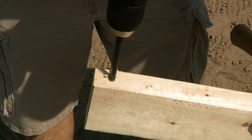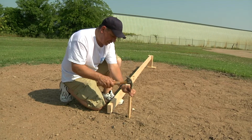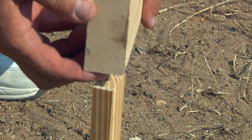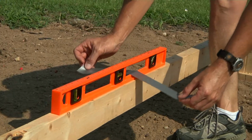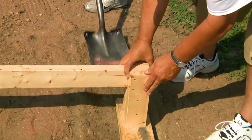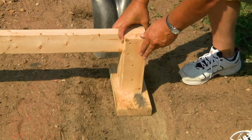Drill a hole in the end of a 2x4. The length of the 2x4 should be the same as the radius of your pool. Attach the 2x4 to the center stake as shown. With a level taped to the 2x4, find the lowest area in the pool and remove all high points. Do not fill in low spots.